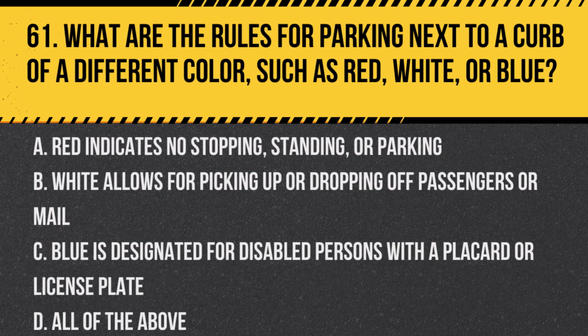Question 61. What are the rules for parking next to a curb of a different color, such as red, white, or blue? A. Red indicates no stopping, standing, or parking. B. White allows for picking up or dropping off passengers or mail. C. Blue is designated for disabled persons with a placard or license plate. D. All of the above.